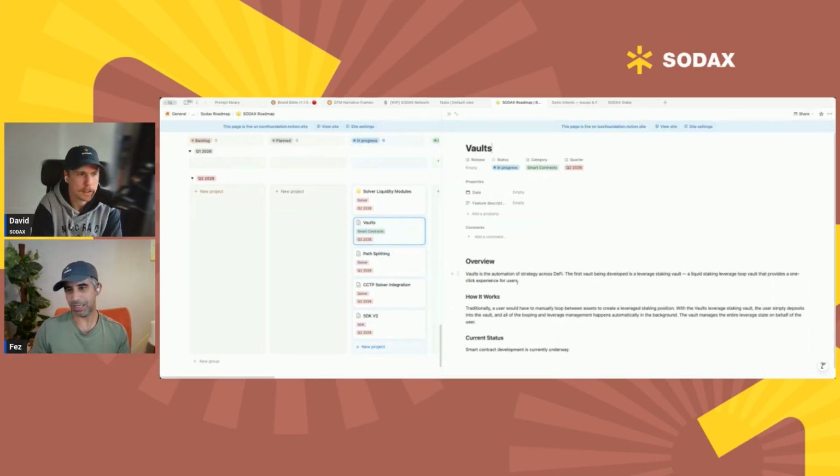So vaults are basically the simplest way. You create a vault, it's kind of an automation where a user chooses to take part of that vault, and that vault does some strategy of some kind.